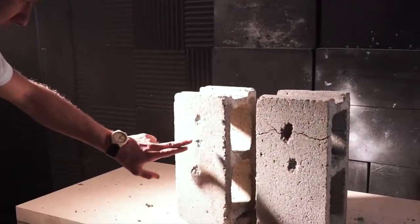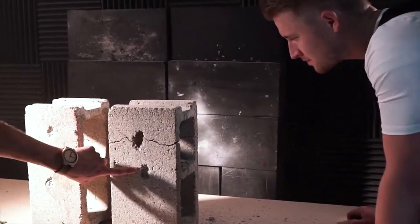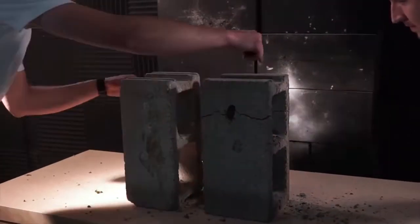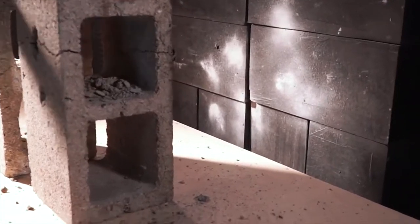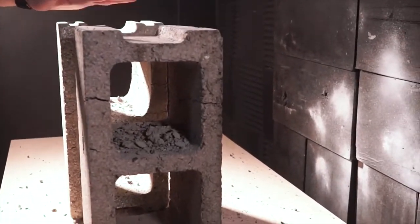All right, these are the three 9mm shots, 45s and one more. You can come around to the other side and see that nothing went through. When possible, get behind a cinder block or brick wall.